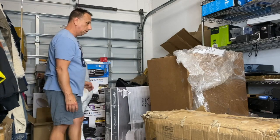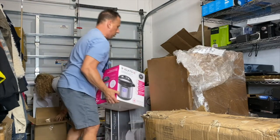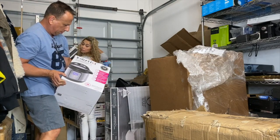Don't worry about that. Okay, so next up for grabs. Looks like we got one of these. I think it was on this pallet. Instant Pot. I think we got one of these on the last one too. And there's two of them here. So another Instant Pot. Programmable.